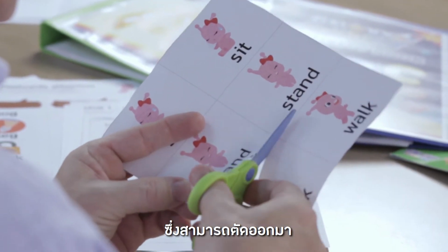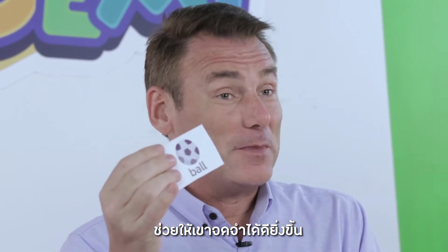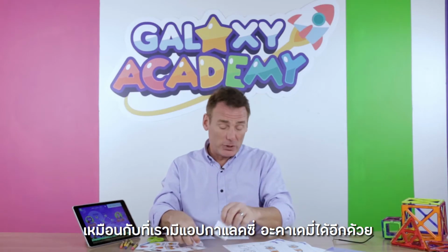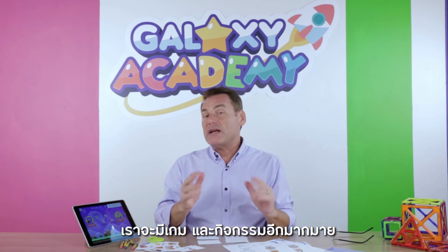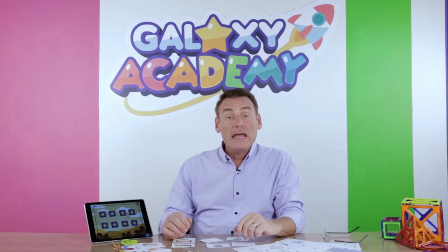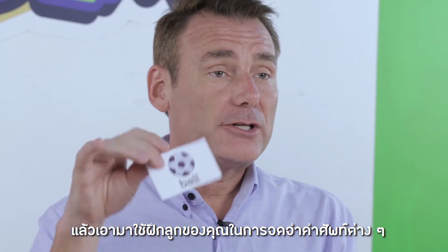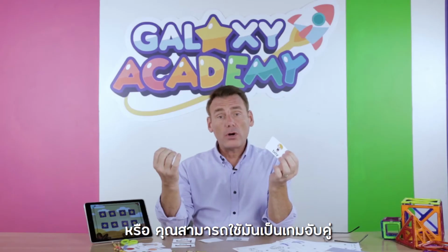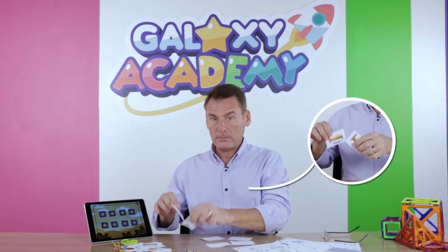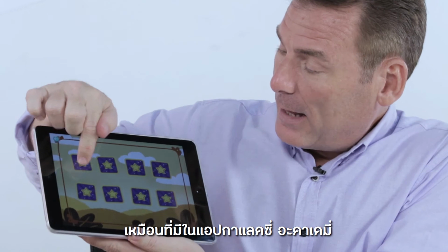These can be cut out so that you can practice the words with your child one-on-one, helping them as they memorize. You can even do matching games just like we do inside Galaxy Academy. So there's many different types of games and activities that you can do just to give your child a little bit of additional practice with their words. These can be cut out and then used to help your child as they're practicing their vocabulary. Or you can even use them to make a matching game just like inside Galaxy Academy.